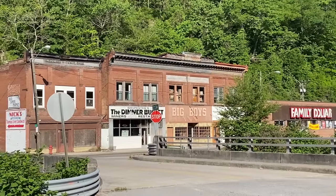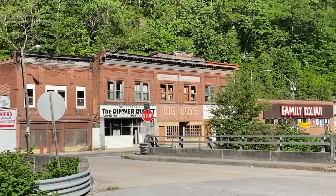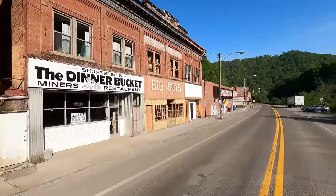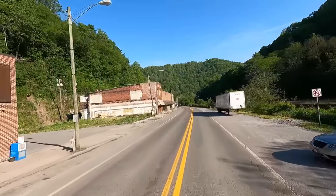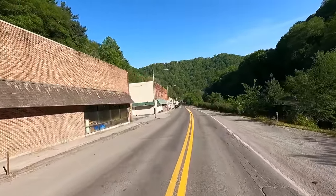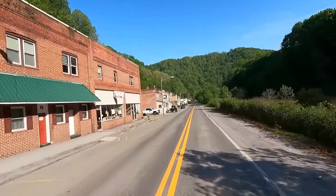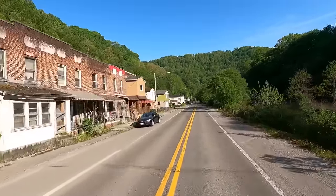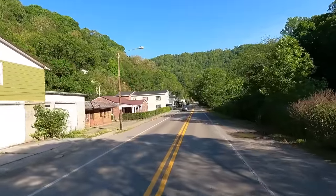And over there, there's a diner, buffet, Big Boys, and a dollar store. The Dinner Bucket, Big Boys, Family Dollar, I bet that's a popular place. And more buildings. See, they're all kind of closed up, all closed down. Probably in the day, these streets were packed, full of miners, families, kids. Small town USA in West Virginia.